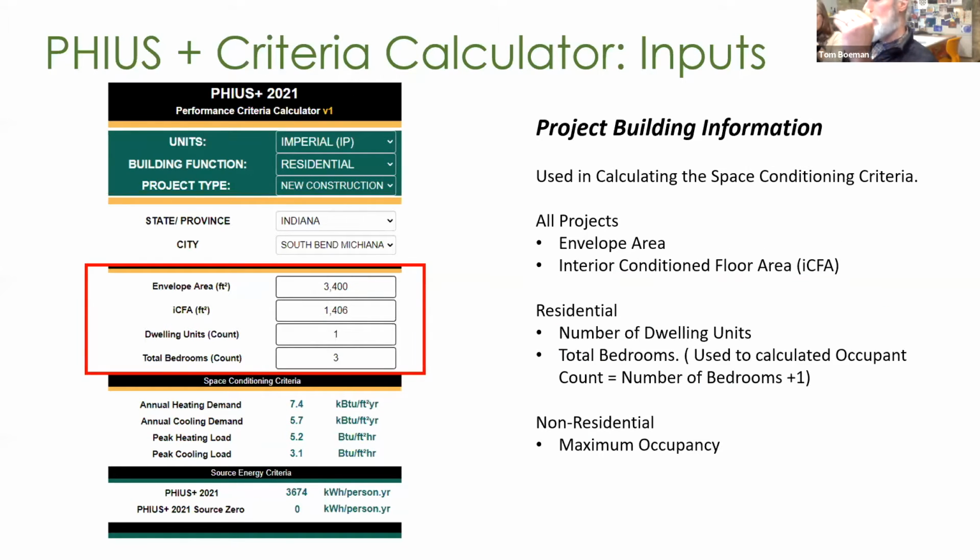Some additional information used in the criteria development are the envelope area, the ICFA, which is the interior conditioned floor area, and for residential projects, the number of dwelling units and the number of bedrooms. If this were a non-residential project, they would just ask for the maximum occupancy.